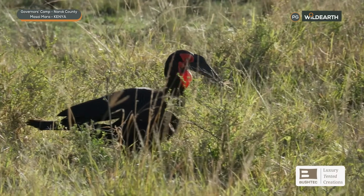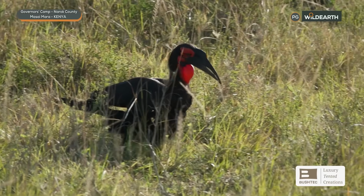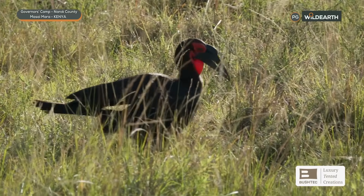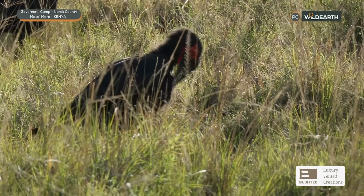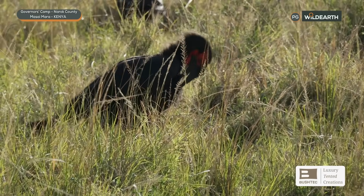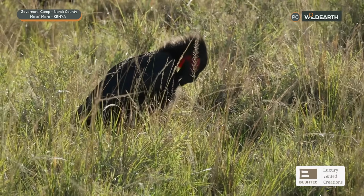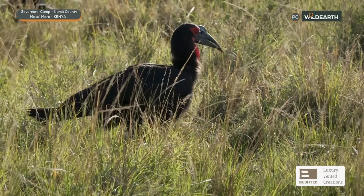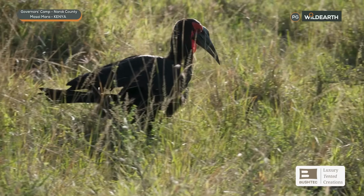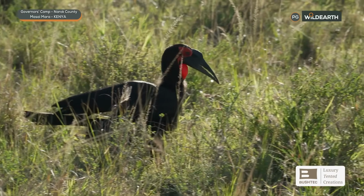And in the background, we can hear some grey-crowned cranes. But on camera, we got the southern ground hornbills. These birds are very territorial, and they're the largest ground hornbills that we know of here in Africa, spending most of the time on the ground, as their name suggests. Very monogamous birds, and of course definitely hunting.